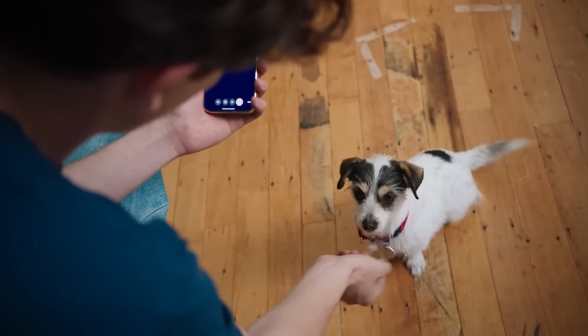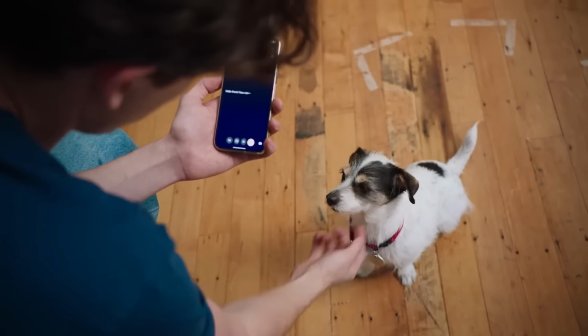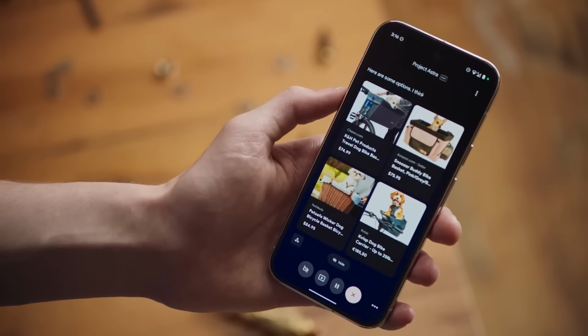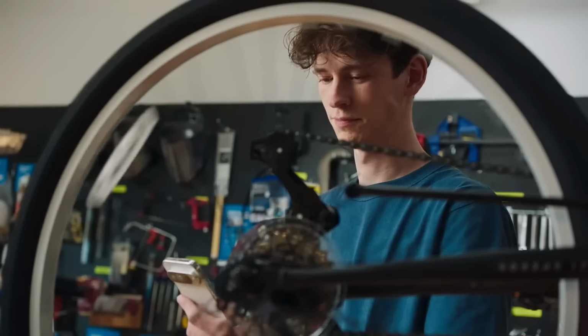Could you show me some examples of dog baskets I can put on my bike? Sure, I can help you with that. Just give me a moment. Here are some options. I think Zuka would look really great in these.